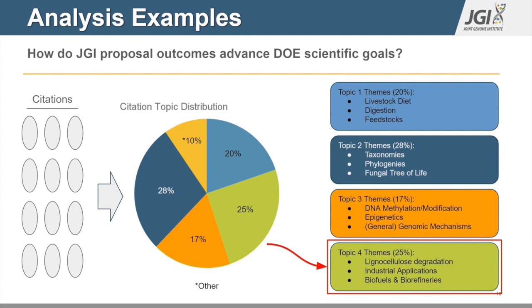One seems to focus heavily on livestock diet and digestion. So remember, these fungi that we're studying live in cow stomachs. Another seems to focus on evolutionary history and the tree of life. Another deals heavily with more general genomic mechanisms. And finally, a 4th topic deals with, well, the breakdown of plant matter for biofuel and other industrial applications, which, if you recall, is pretty darn close to what the original proposal was going for.